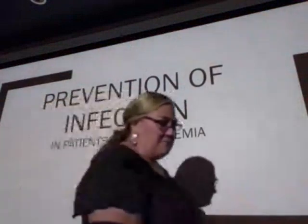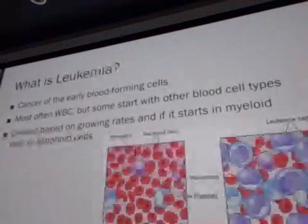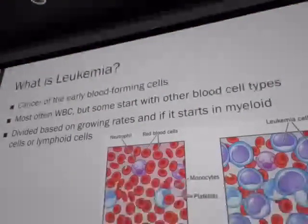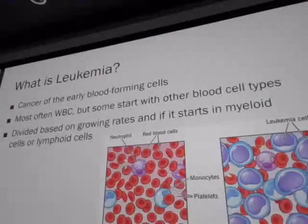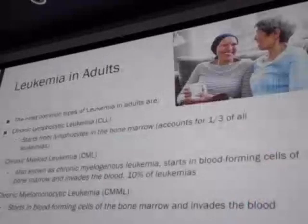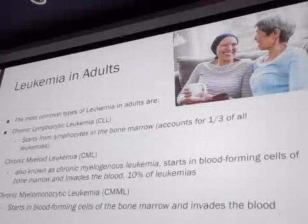Okay, so prevention of infection in patients with leukemia. So what is leukemia? We kind of already went over this. It's cancer of the early blood forming cells, most often white blood cells, but some start with other blood cell types. And then they categorize it based on growing rates, and if it starts in myeloid cells or lymphoid cells. Fun fact, approximately every 3 minutes, someone in the United States is diagnosed with a blood cancer. Wow. I didn't realize it was that frequent. Yeah, and then also September is Blood Cancer Awareness Month. So there's that.